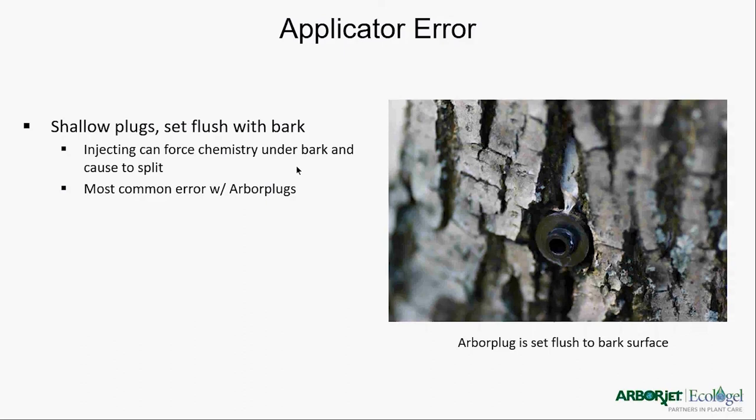What happens if this occurs is you're actually going to force the material in between the bark and the sapwood. You're going to force it up into that cambium layer. And what happens then is it actually can split the bark off of the tree and cause some really nasty wounding to the tree.